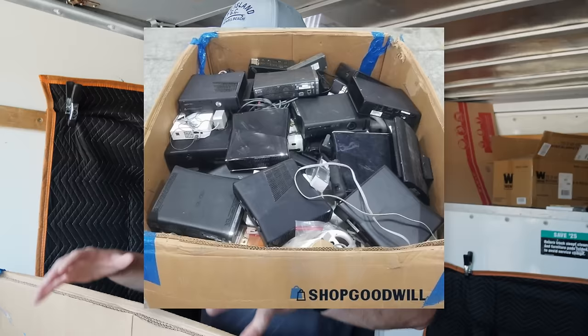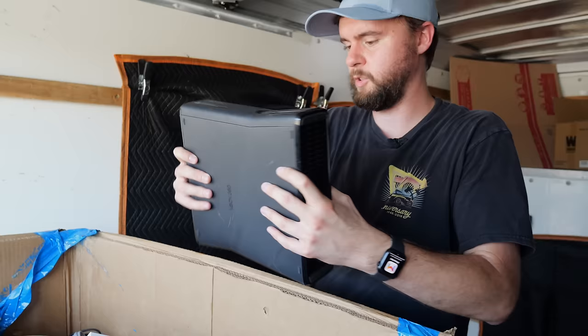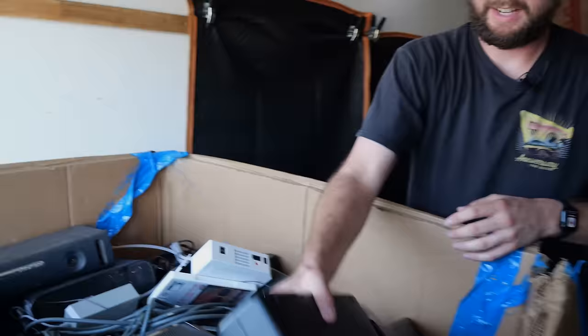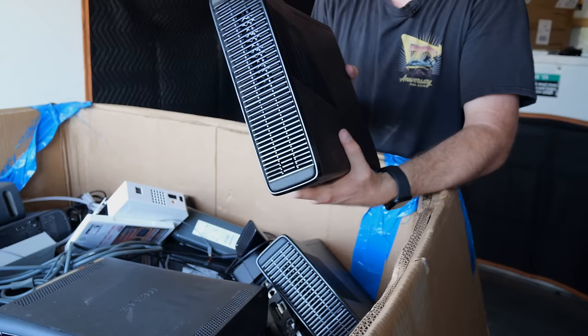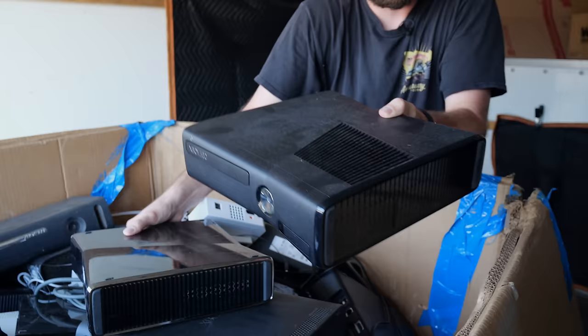I don't have a whole lot of hope, but we got a 360 here, a Slim. Still got the warranty seal in it. Actually looks like it's in pretty nice condition. Then next up, we have another Slim, warranty seal intact again, and actually nice condition as well. And then we got two more Slims. We got another matte Slim, warranty seal intact. Got a glossy Slim, warranty seal intact.